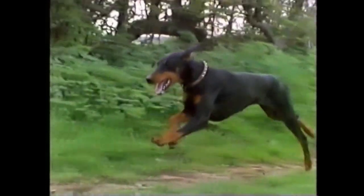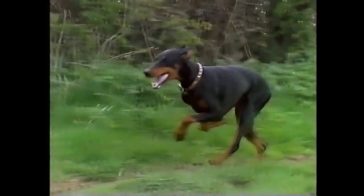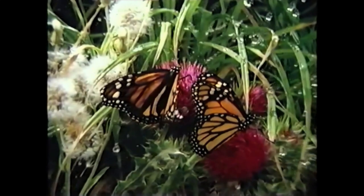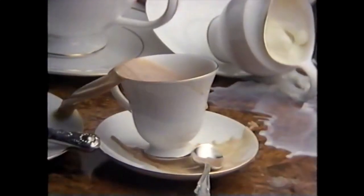High-speed photography can make a scampering dog appear to run gracefully. It shows us that cats really do land on their feet when dropped from a low height. High-speed photography for people in commercials is a technique that enables everyday activities to gain a grace and a beauty that you wouldn't imagine.